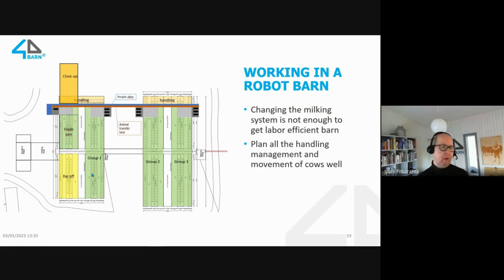And I think the handling is maybe one of the critical points and the biggest difference between robotic milking and parlor milking, because typically the handling in parlor milking happens in the place where the cows are coming out from the parlor, and you have your handling facilities there. But now, all the cows are spread all around these buildings, and you don't have one place anymore where you can do those things, so you need to think how to do that.